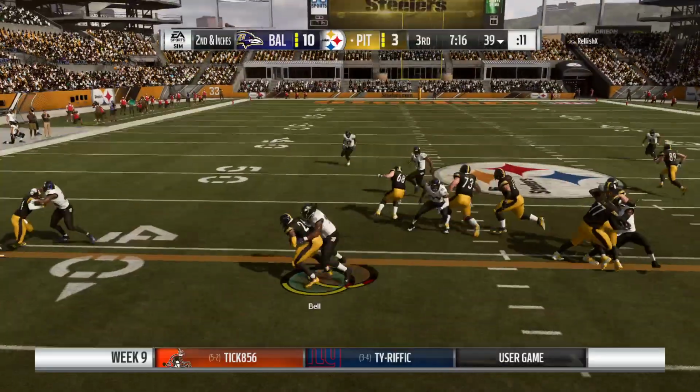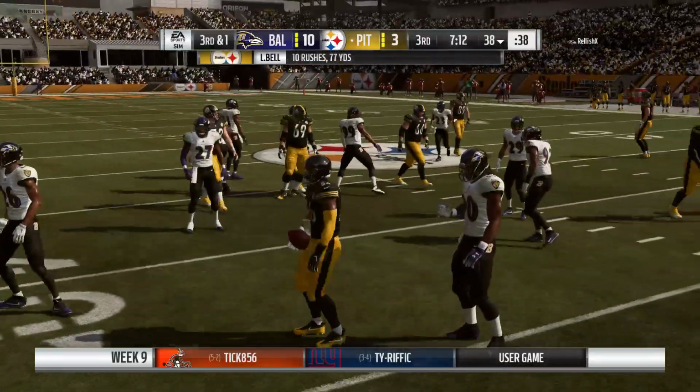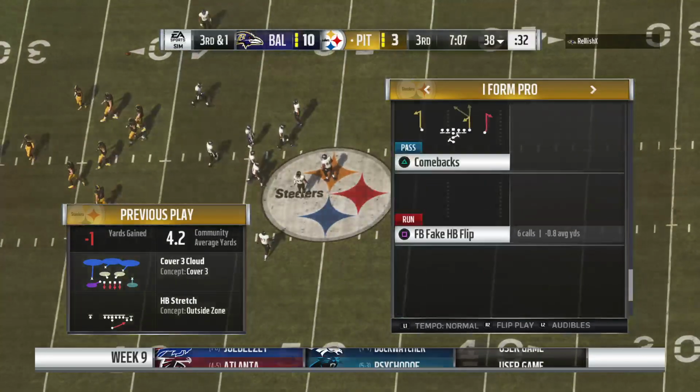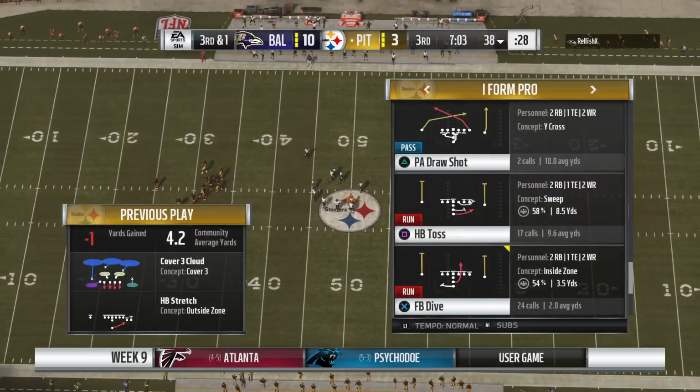They'll go again with Bell. And this play will be blown up. He'll lose yardage back at the 38. It'll go as a loss of a yard, and it'll set up 3rd down. The best offenses and the ones that win are ones that make adjustments. And right now, I think this team needs to open things up.